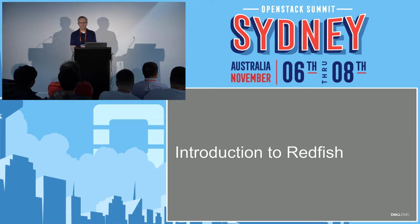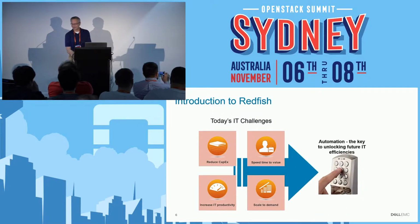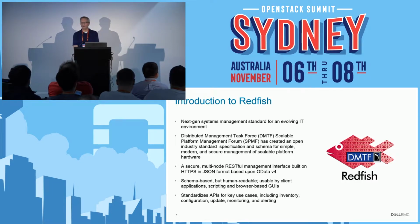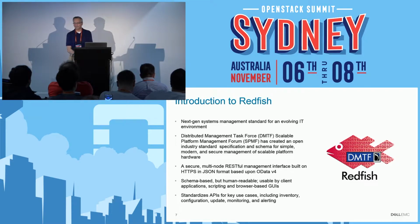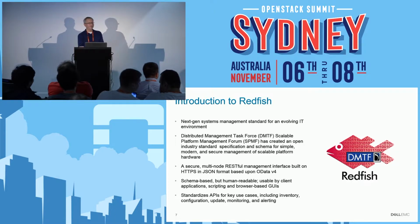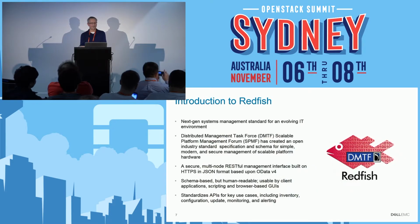So an introduction to Redfish. As I'm sure you're all aware, IT has many challenges today, and Redfish attempts to address some of those challenges. It's a next generation systems management standard for an evolving IT environment. The DMTF, Scalable Platform Management Forum, created an open industry standard specification schema for simple, modern, and secure management of scalable platform hardware. It's a secure, multi-node RESTful management interface built on HTTPS. And it standardizes APIs for key use cases.